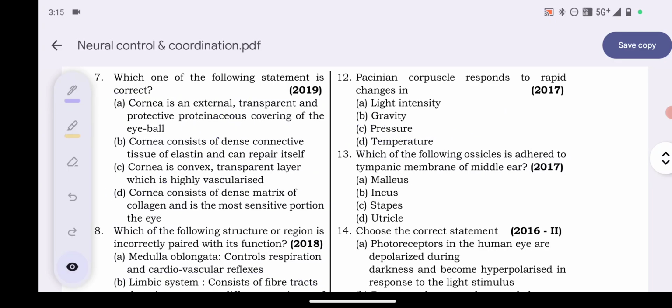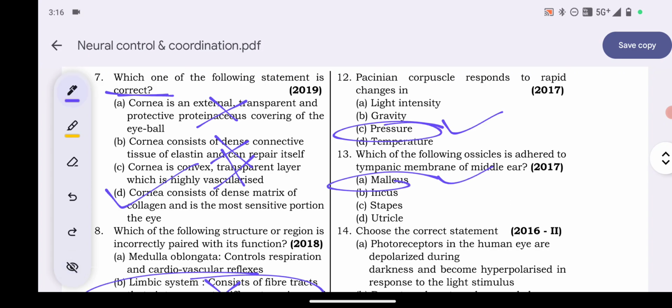13. Which of the following ossicles is attached to the tympanic membrane of the middle ear? Malleus, incus, stapes, utricle. So here the answer will be option A, malleus.